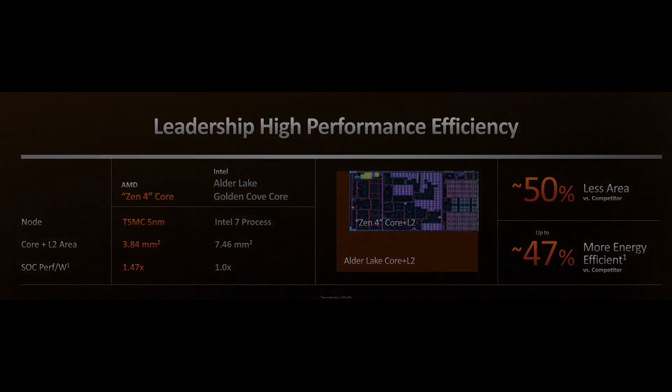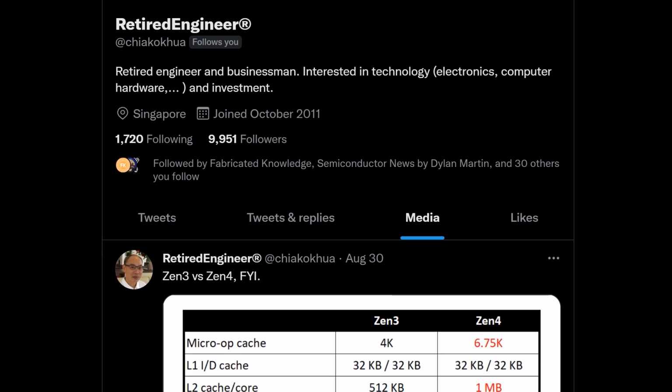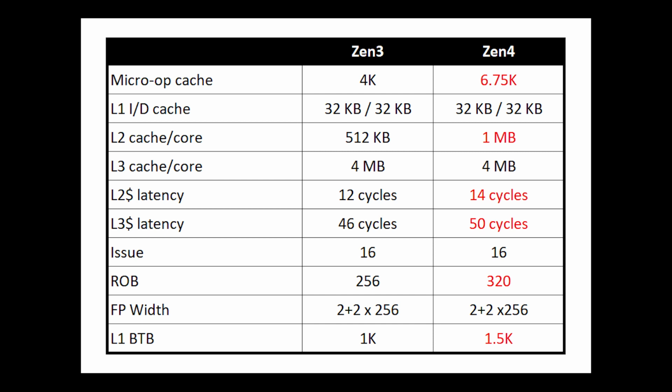More on that later. Now, apparently there's an unreleased document going around, a Zen 4 software optimization guide, which includes some more details on the Zen 4 core than were publicly revealed. Retired Engineer on Twitter has shared a table, and we can see here an increase to 1 MB of L2 cache per core and a respective increase in latency. But note that this is a very marginal latency increase considering how much cache there is. In workloads that benefit from large L2 caches, this will have a very positive impact. Intel's Alder Lake has 1.25 megs per core of L2, but the chips top out at 8 big cores.